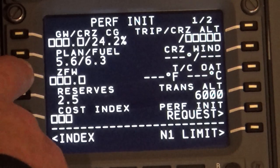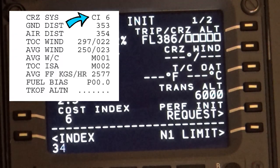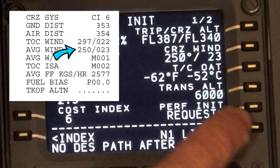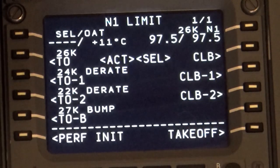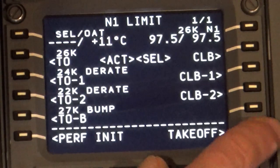Then all I have to do is double click the zero fuel weight and then it does the calculations. We are at 340 for our flight. The average wind aloft is 250 at 23. So 250 at 23. Transition altitude 6,000 feet is standard for all of the UK, so we'll execute that. And N1 limit, we will take the 11 degrees and put that in there, and it becomes bold.